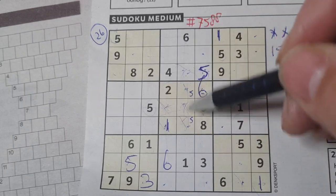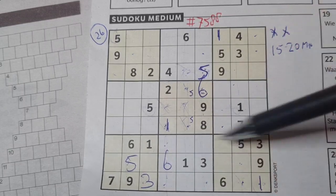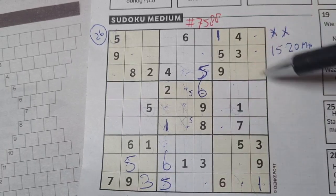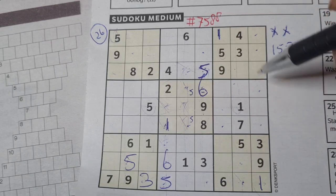Five in this column, five in one of those two boxes in the middle column, so in the column next, the only two places left for the five should be here or there. We have a five in this row, no five there, five should be there. And I cannot continue with the five now, I need to wait.